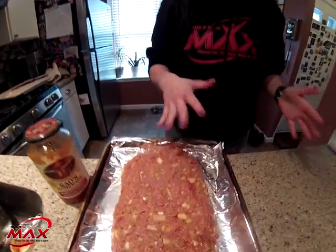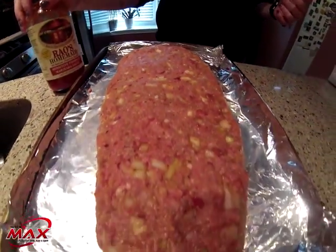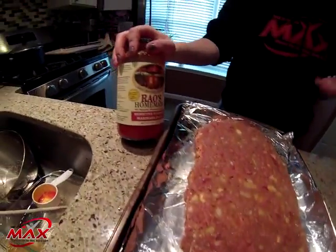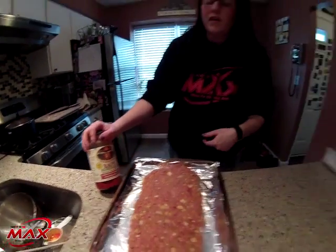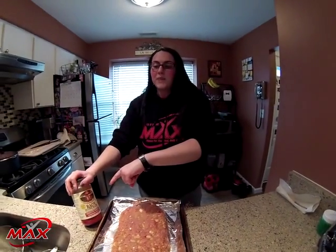So here is the almost semi-finished product. We've taken all the ingredients in a bowl, mixed it through. What I forgot to tell you guys before was that we also have a sauce that goes in there. I preferably like to use the Rayo's homemade sauce, the sensitive formula marinara sauce. You can actually find this at a lot of different supermarkets, especially Whole Foods.